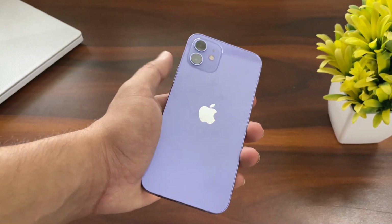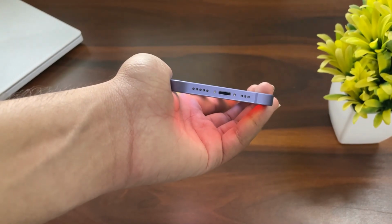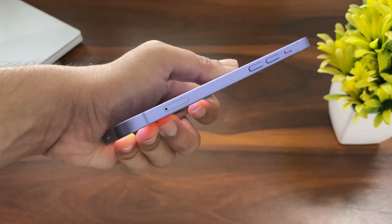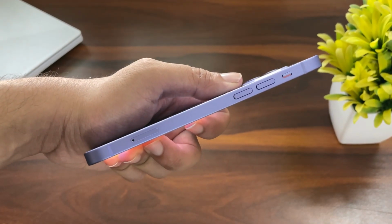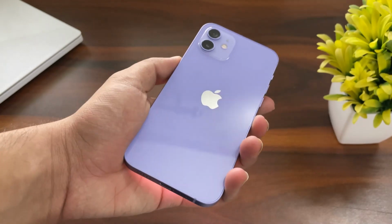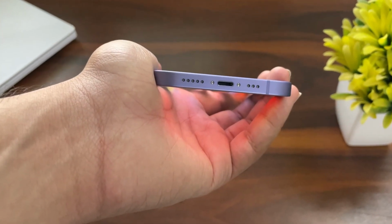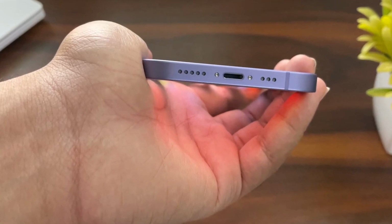the color that it has used carries towards most of the design elements. It's not just the back panel but also the camera module, and if you go towards the side, the power button as well as the volume rockers have that purple accent. Even the SIM tray comes with a purple accent, and on the bottom, if you see, it's nicely crafted, and even the charging port and speaker grill has a hint of purple on them.